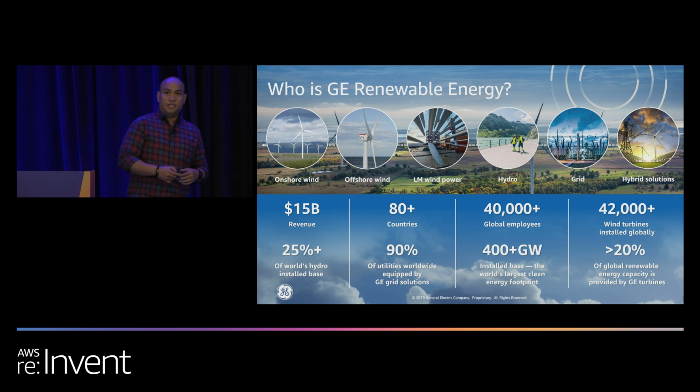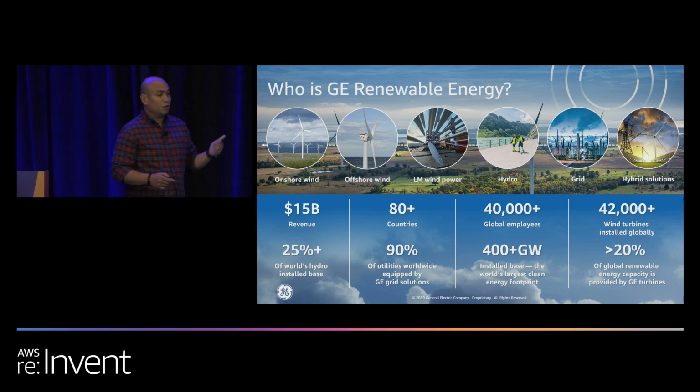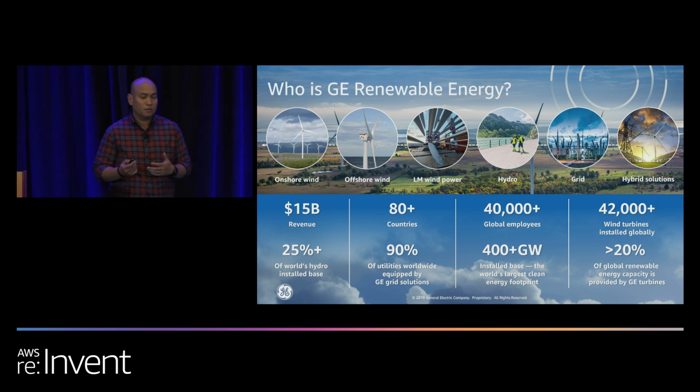So GE Renewable Energy is a business division in GE with 6 business units, namely onshore wind, offshore wind, LM Wind Power, hydro, grid, and hybrid solutions. We operate across 80-plus countries and have 40,000 employees. Combining our onshore and offshore wind, we have so far to date installed 42,000-plus wind turbines globally. 90% of the utilities worldwide are equipped by our grid solutions too.